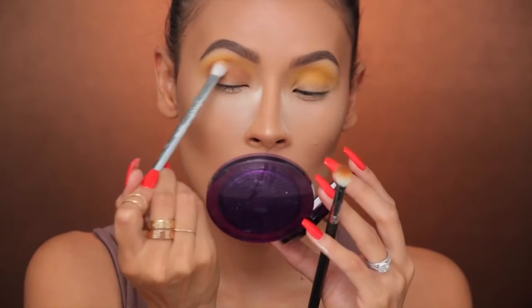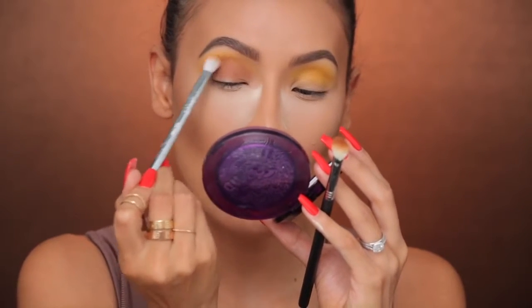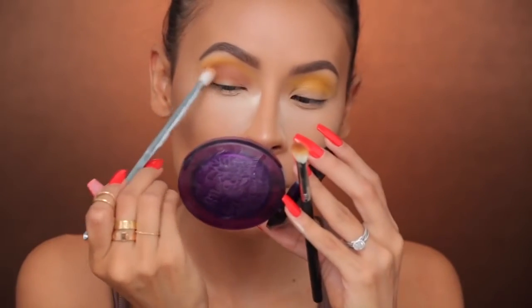And I like to keep a nice less dense brush next to me so that I could blend away any edges as I go. And this doesn't have any product in it, it's just a nice soft Real Techniques brush, and I'm just using it to diffuse the edges.